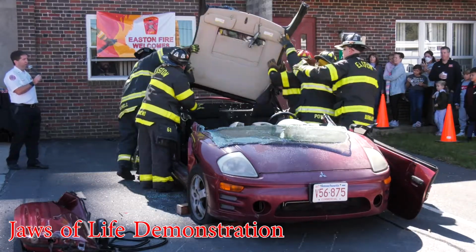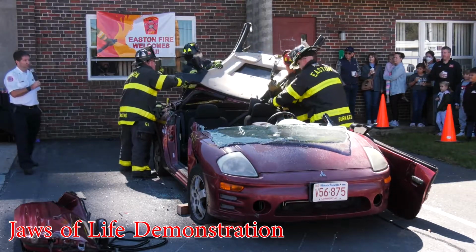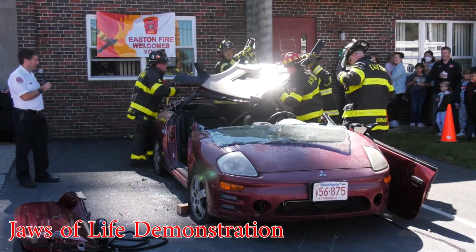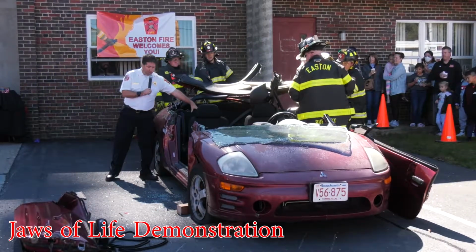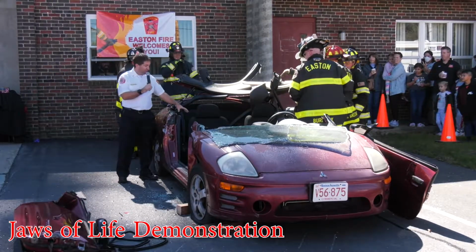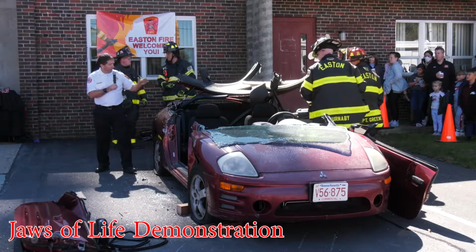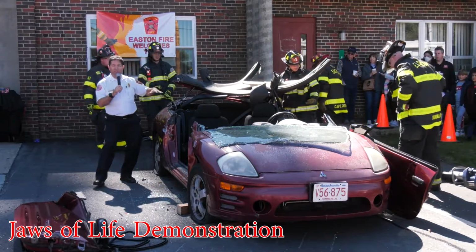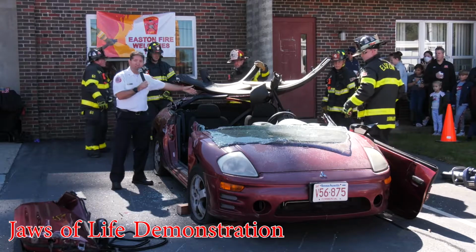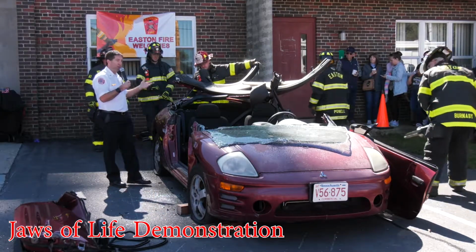Okay, so we're going to roll that roof right back. And if we have somebody in the back seat right here, you'd be able to access them very nicely. If we had people in both seats, what we would do is take a Sawzall and cut these clean so that we could take it straight up. And we'd take a bunch of firefighters around and lift it straight up so there's no chance of hurting anybody in the back seat.